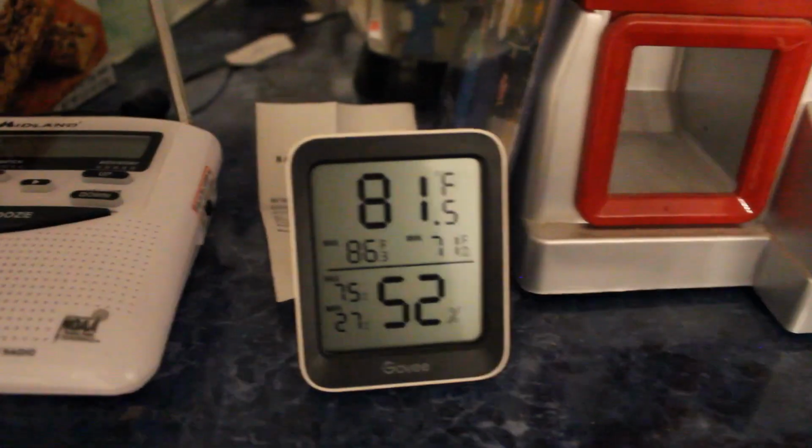That says 80. I don't know, you can't really see it that well, but 80 in here. We're gonna be getting some cool air in here now. Just gonna maybe see there, 80.6. So it's cooling down in there. As opposed to in here, still 81. Light on. Alright.